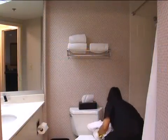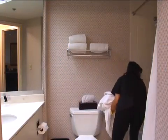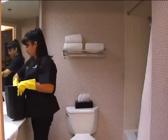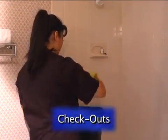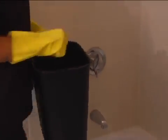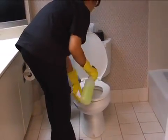When removing dirty linen and trash from the bathroom, you'll wear a different pair of heavy-duty rubber gloves to prevent cross-contamination. Collect loose bathroom trash and place it into the bathroom trash can. This includes all used soaps and shampoos during a checkout. Use a dry tissue to collect hair from vanity, toilet, bathtub, and floor. Finally, you'll spray the bathroom with disinfectant.